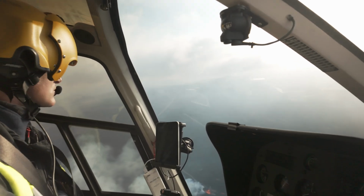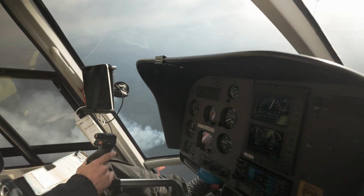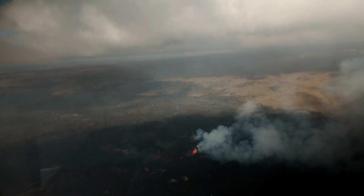This eruption actually went on for a couple of weeks, and we were at the tail end of it before it started to fizzle out a bit, but it was still pretty much happening when we got to see it.